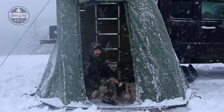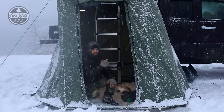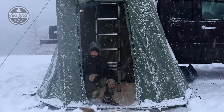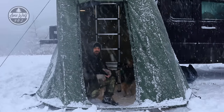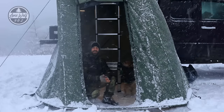It's total whiteout. Visibility's not very far, but we are perched up on top of a hill with a freshwater lake right behind us and some nice pine trees and spruce poking out of the fog every now and then. So Boomer's running around playing in the snow. I'm still trying to set up the inside of the tent. I still got chair, table, and food and all that stuff to get set up inside as well as up top. So let's get to work.